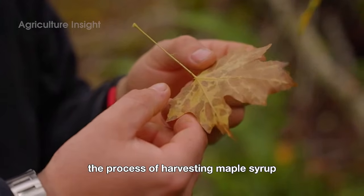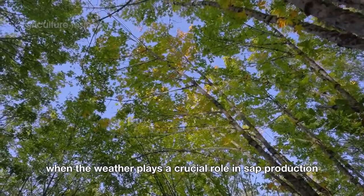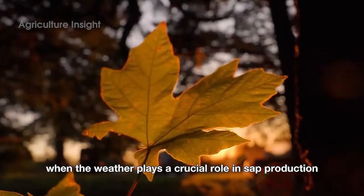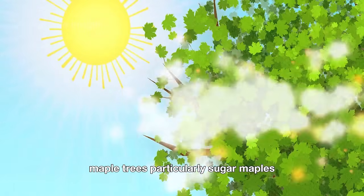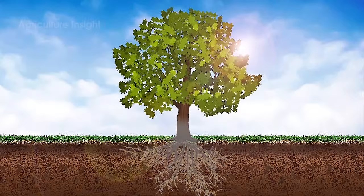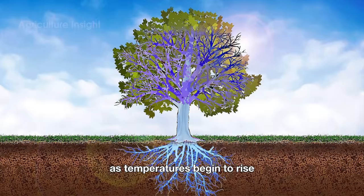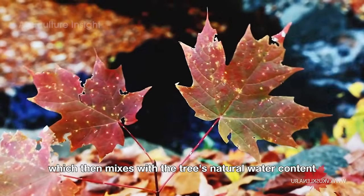The process of harvesting maple syrup begins in the late winter and early spring, when the weather plays a crucial role in sap production. Maple trees, particularly sugar maples, store starch in their trunks and roots throughout the winter. As temperatures begin to rise, the starch is converted into sugar, which then mixes with the tree's natural water content to create sap.